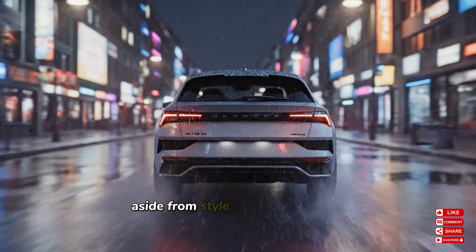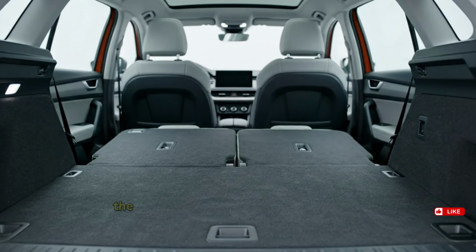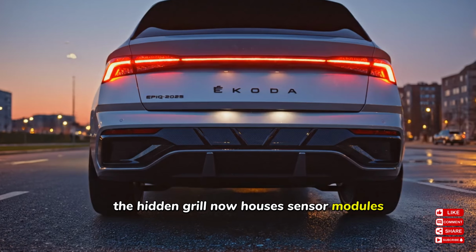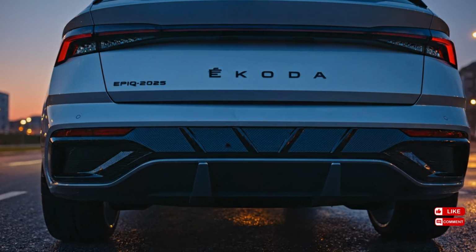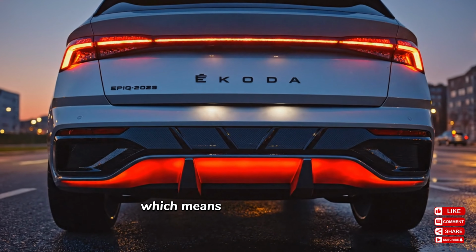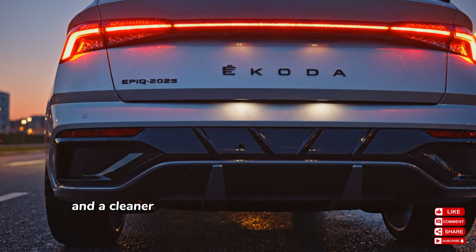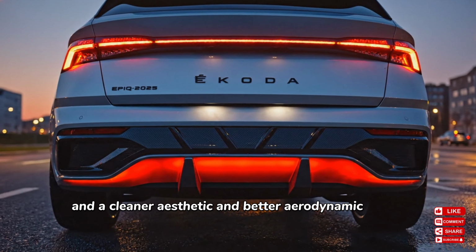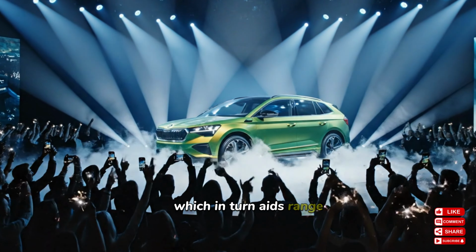Aside from style, these features matter. The hidden grille now houses sensor modules for things like advanced driver assist, which means fewer exposed lumps and a cleaner aesthetic, and better aerodynamic efficiency, which in turn aids range.